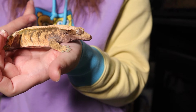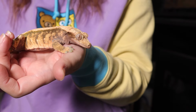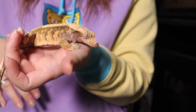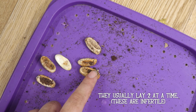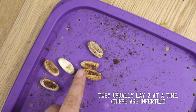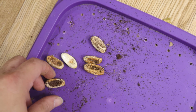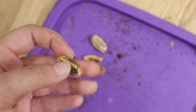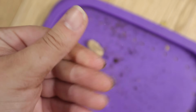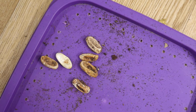But if you have a female, you may likely find eggs in her tank or find her buried deep down in the substrate laying eggs. For Lyra, I only noticed this in August, September time. But when I was clearing out her old tank, there were a lot of old eggs in there. Nothing really you need to do. They'll just dehydrate, it's fine.